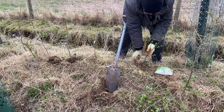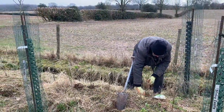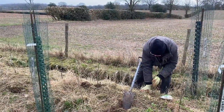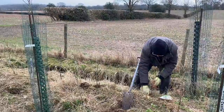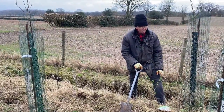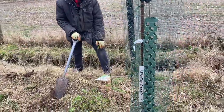It's getting late in the season for putting bare root plants in, and these sprouting hawthorns will need watching, so I may have to water these. But I'm hoping if we get some rain in the next couple of weeks, they'll take. Now what's interesting is that the other hawthorns have started to bud up. But as you can see, they're not really growing very quickly.